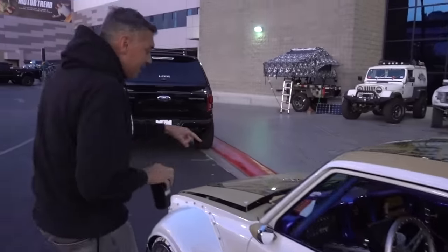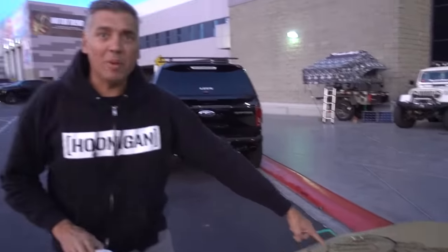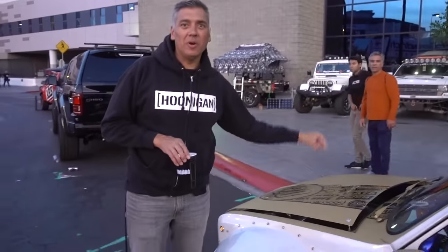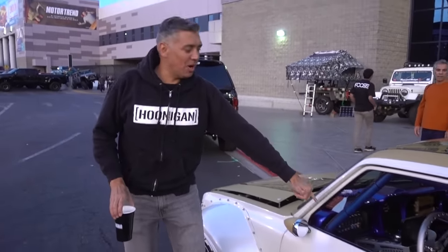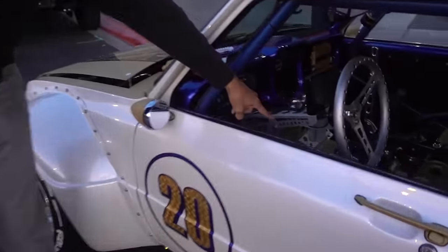Custom flares, can't get under the hood. But it's a 20B with a massive Borg Warner, just a massive single slug, right? I have a photo of it, we'll insert it. It's a three rotor. You know, 750 horsepower, 20B three rotor, massive Borg Warner, single turbo. I don't know the gearbox offhand, but check the transmission tunnel, Chase.